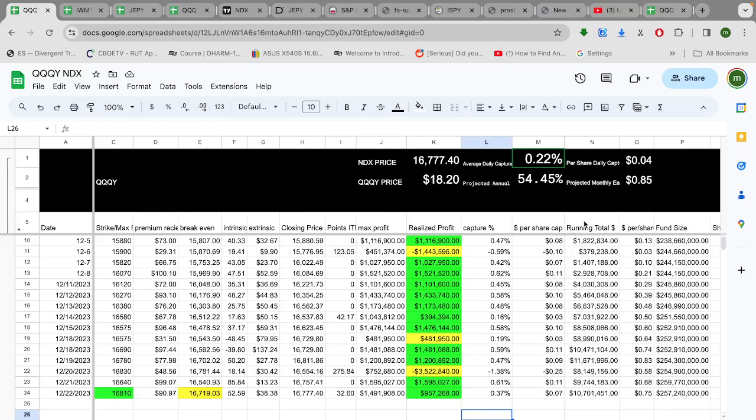Then also over here on this spreadsheet, I have the running total in a different place. When I make the new spreadsheets for next month, the running total, all the columns will be in the same place. I didn't want to do it this late in the month because it messes up all my formulas. I would have had to change everything around. But anyway, there's the information.